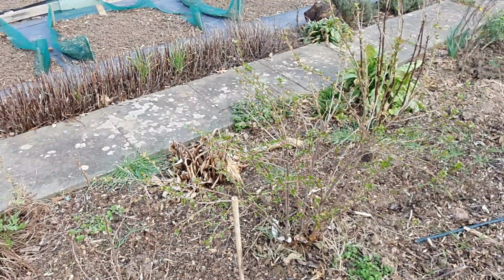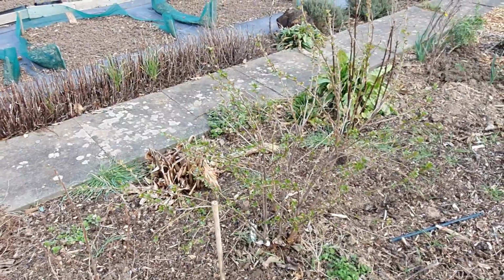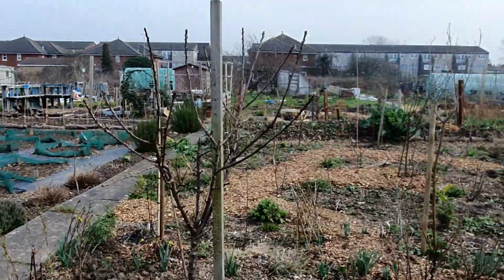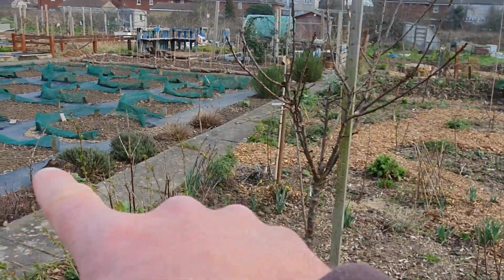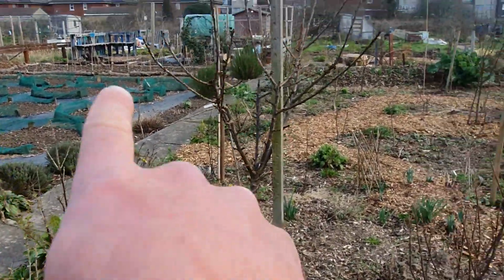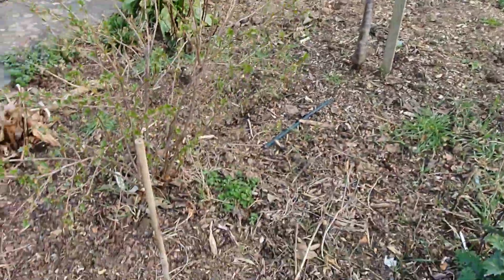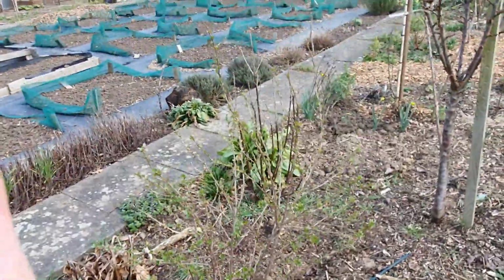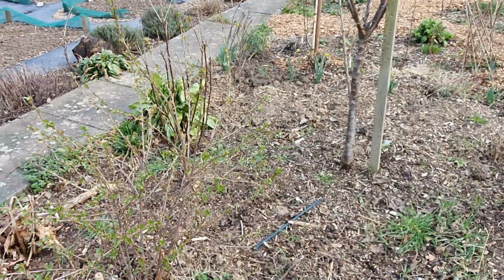Although most berry bushes are fine within partial shade. So because the sun actually starts off over here, it would get sun throughout the day. So even when this tree here grows, it's still going to have direct sunlight at various points throughout the day.